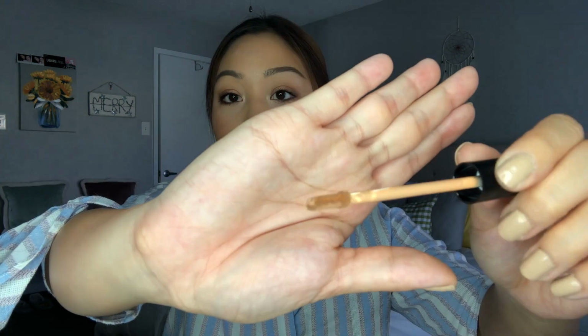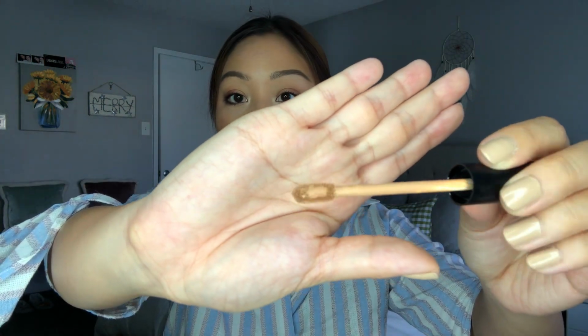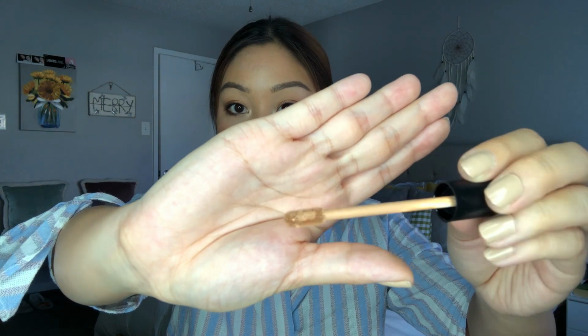The doe foot applicator is really flexible and thin, and you can see it retains a good amount of product in there. But with that being said, I don't feel like it's cakey or heavy. I'm sure if you're someone who just wanted a concealer to highlight, this would be a great option. But for me, with spot concealing, it is so good and so close to my shade. I'll just do a little dot for you right there on my hand. You can't even see it because that's the whole purpose. It literally blends right in. I love this guy. It's so good.